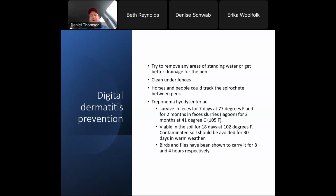There have been papers that show that cattle or horses and people can track this spirochete on their boots or on their hooves. It's really hardy. It survives in the dirt, and so it seems like once we have it in a facility, it's hard to get rid of.